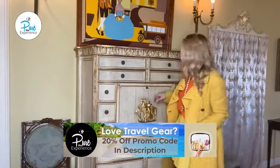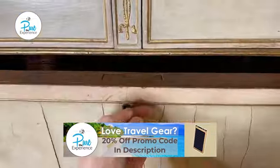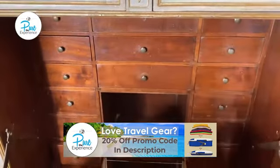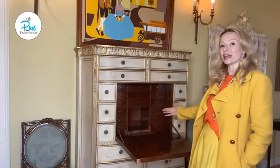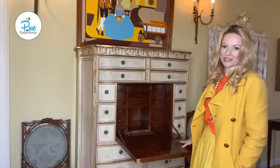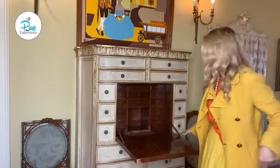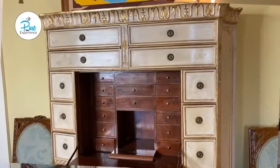But what I love the most is that when you open the door, you discover lots more little drawers inside. I always imagine that one day I will sit here and write a masterpiece. But I don't actually like writing, so that's probably never going to happen. Still, it's nice to dream, and this is a piece of furniture that allows me to dream.